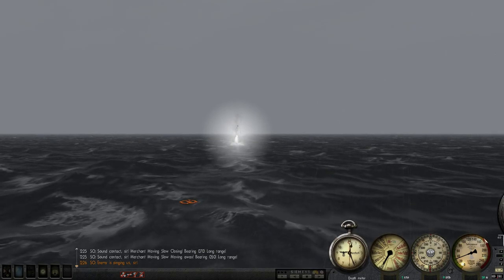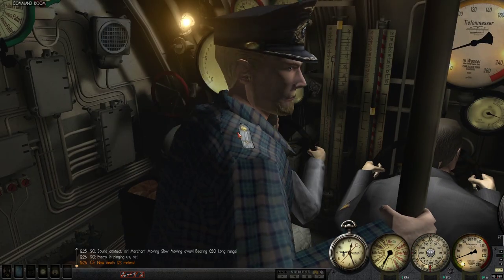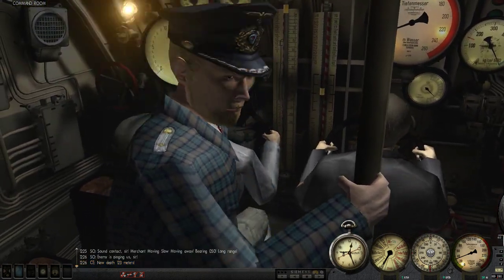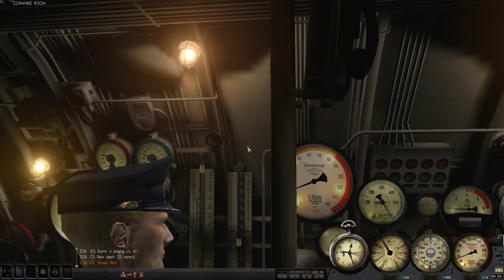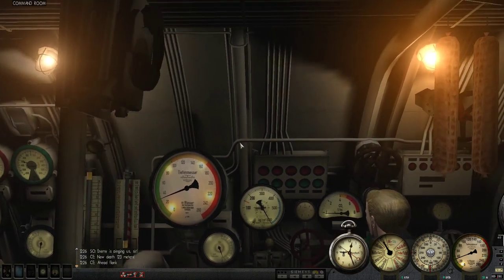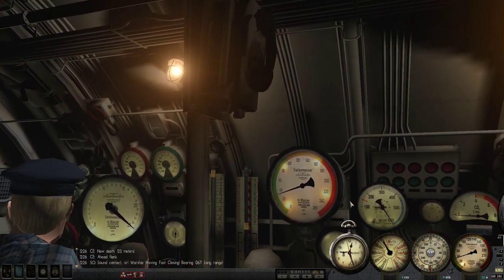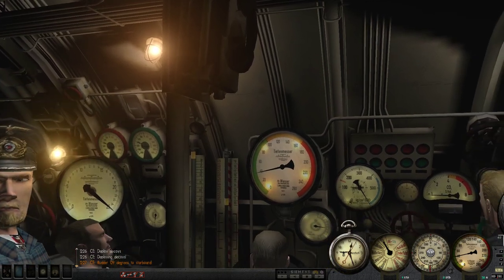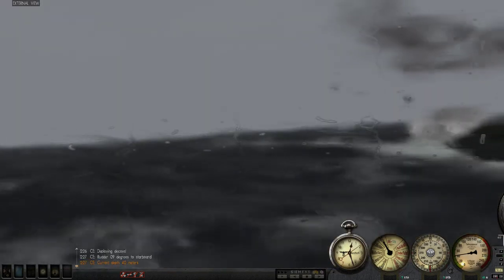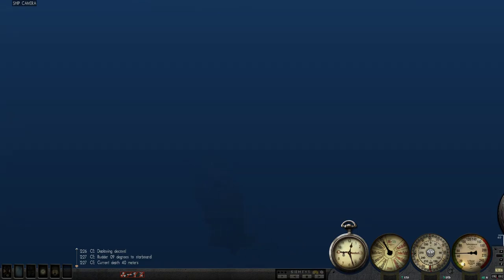have picked us up. Yeah, he has us. Neue Tiefe, 1, 2, 3 Meter. Wahnsinnige Fahrt voraus. There he comes. Oh, baby. Now that's not nice of you. Jeez.